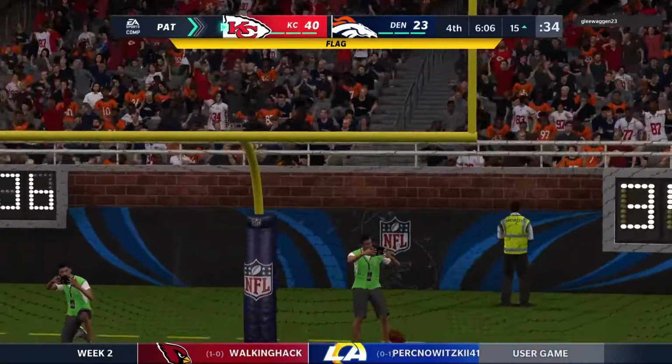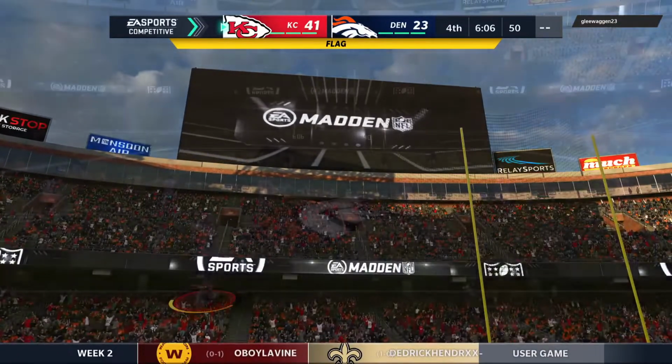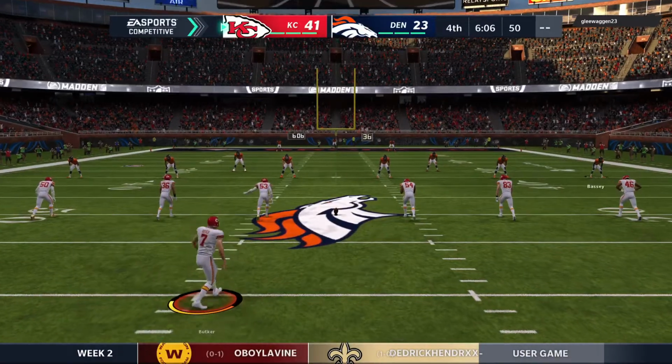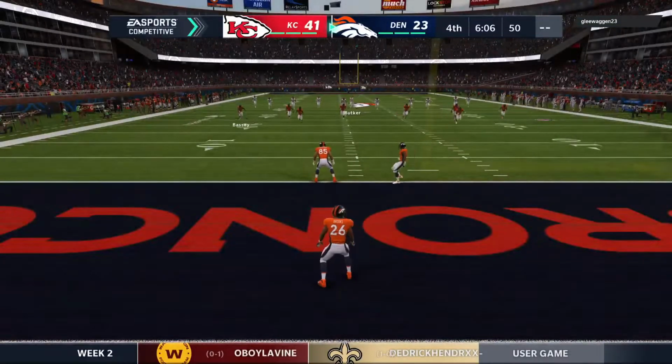A PAT would extend their lead, but there is a flag on the play. They're down here in the 4th, and that personal foul penalty is not going to help. No, in these types of situations, players will tell you that's extra intensity. From where we sit, it's actually frustration. Not a good play.